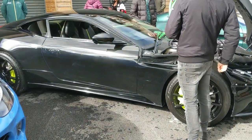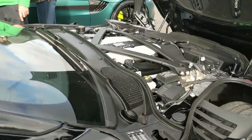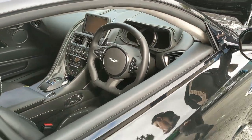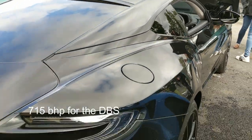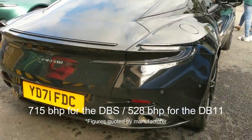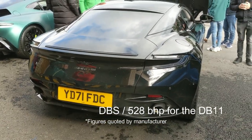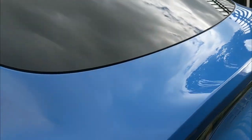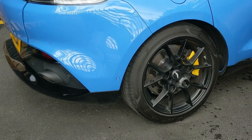Another DBS, and this time we can see the 5.2 litre twin turbo V12, and from memory I think these twin turbos are putting out about 700 horsepower or thereabouts, as opposed to around 500 horsepower on some of the other models. 500 horsepower. There was a time where if you had a couple of hundred horsepower, you were in something really rapid. 22-inch wheels on that.